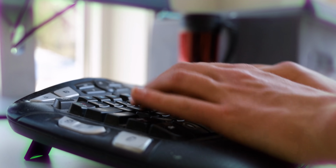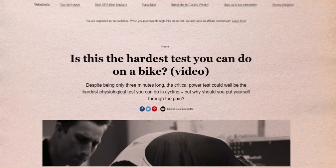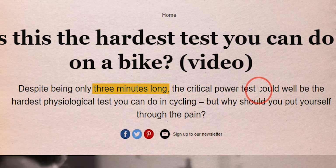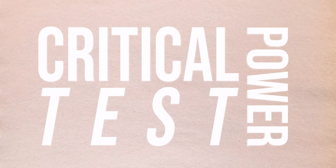The other day, I was happily browsing the interweb and found an interesting article. It described a 3-minute long test that, according to the article, could well be the hardest physiological test you can do in cycling. This test is called the critical power test.